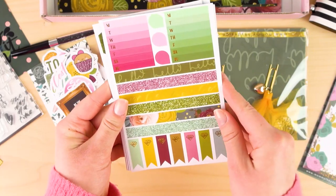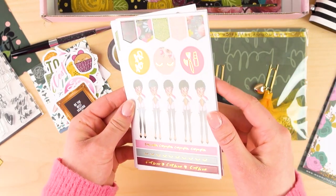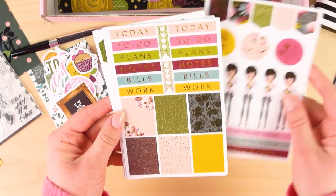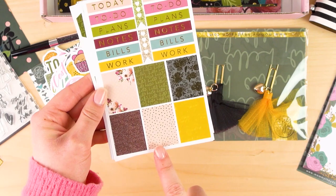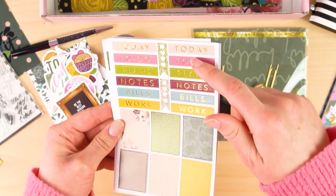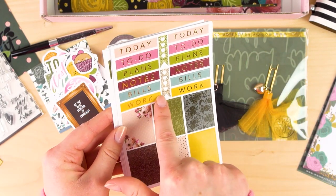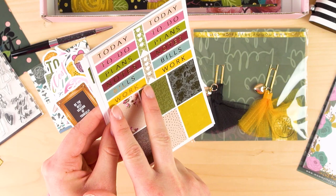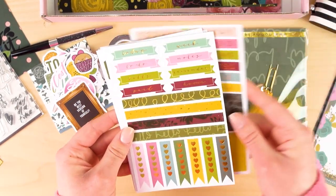And then we have this more functional sheet here, another deco sheet. Oh, these are gorgeous, I'm loving these. Here's some kind of boxes. These are not full box size. I think you can tell they're kind of small. But you can use them for a bunch of different stuff. But we also have the gold foiled headers. Gorgeous. I do feel like these might be full box width. I don't own an Erin Condren, so I could be wrong. Either way, the next one.